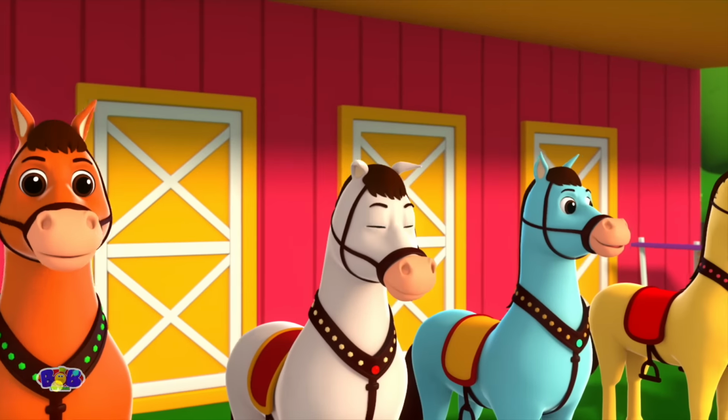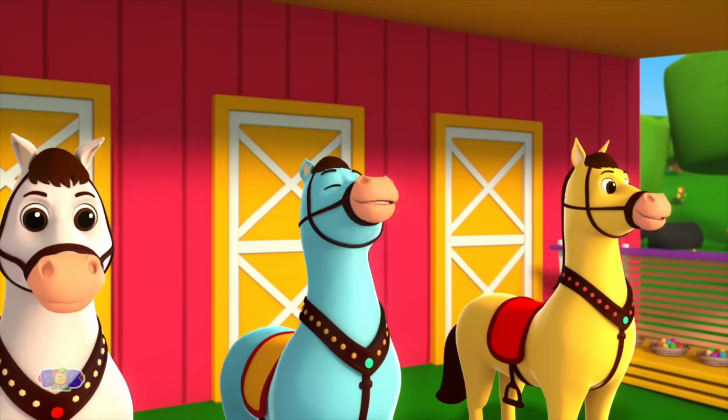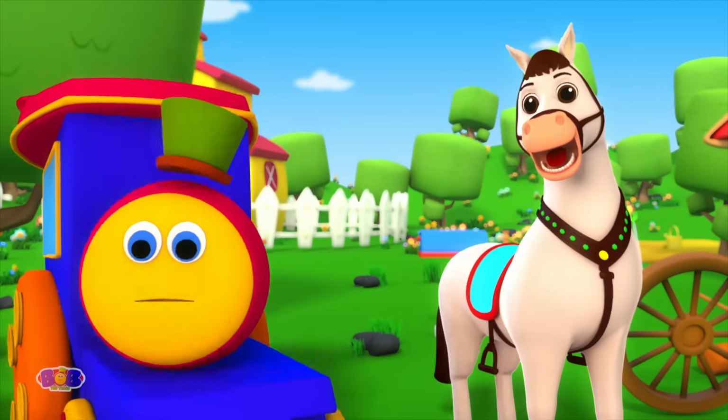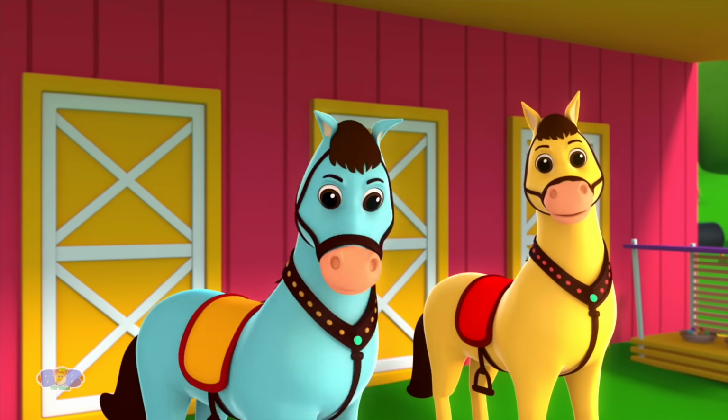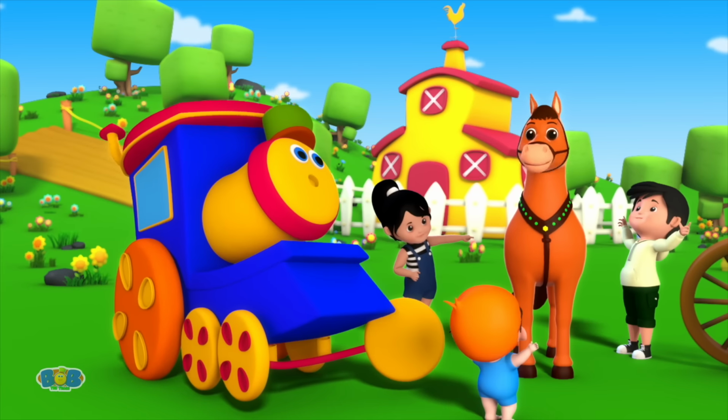And on his farm he had some horses, E-I-E-I-O. With a neigh neigh here, neigh neigh there, here neigh, there neigh, everywhere neigh neigh. Old MacDonald had a farm, E-I-E-I-O.